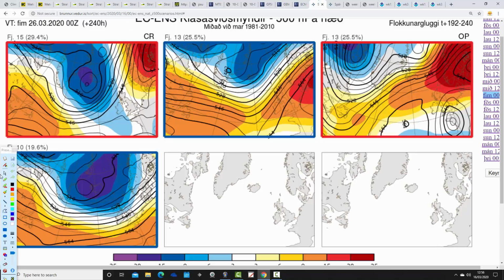These are the options on the table within the ECM ensembles today for day 10, which gets us to the 26th of March. We have 15 members of the ECM ensembles with low pressure out to our west, high pressure to our northeast.